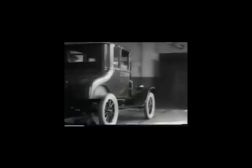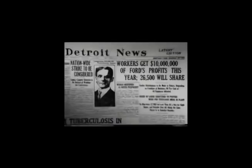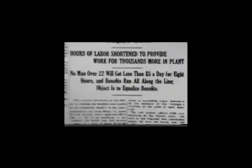The company was making record profits. The time taken to build each car had dropped to 1.5 hours, so he could afford to raise pay. When he announced he was doubling wages to the unheard-of level of $5 a day, the factory was besieged with applicants.